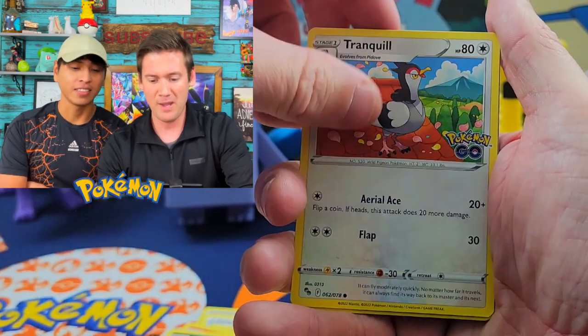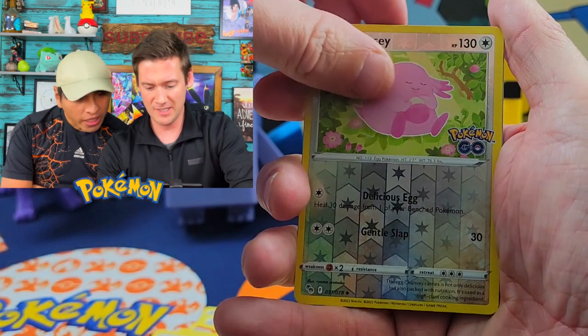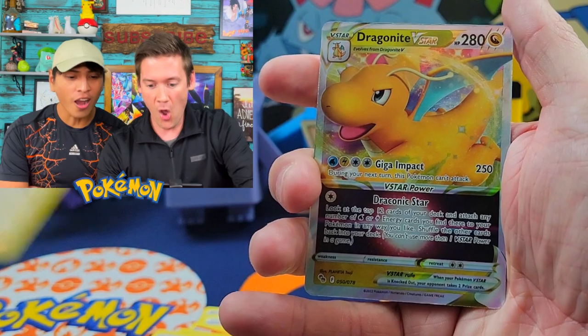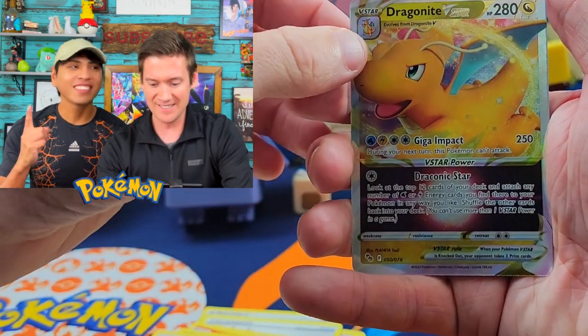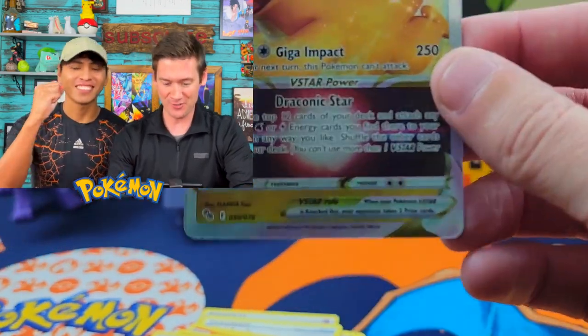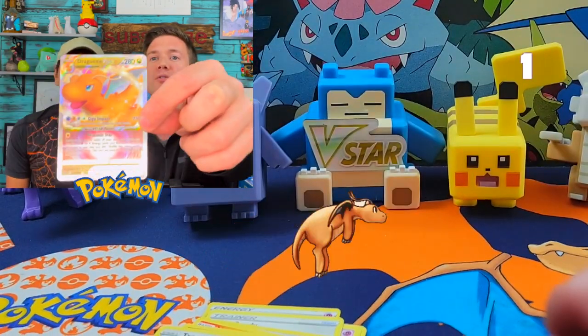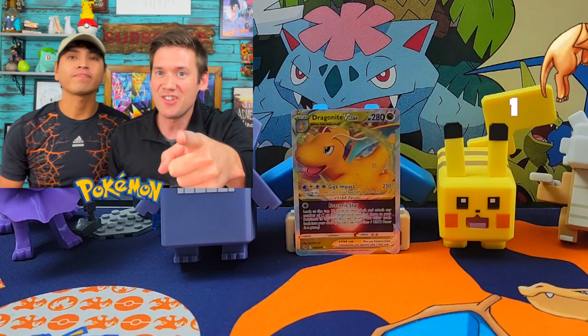Raticate. Can I get some first pack magic, tranquil Chansey in the reverse? Oh, we got something right off the bat. Dragonite V-Star. No freaking way. First pack magic. That is a beautiful, beautiful card. And just like that, guess what?